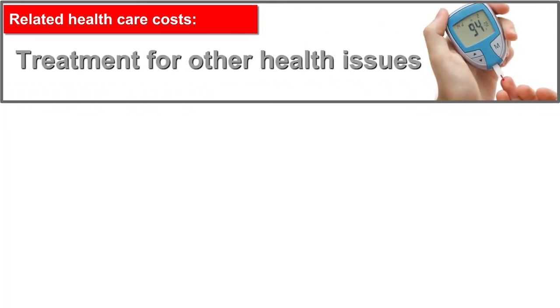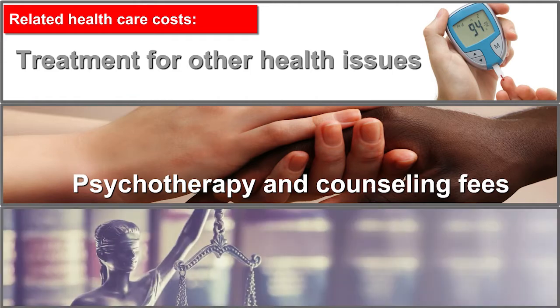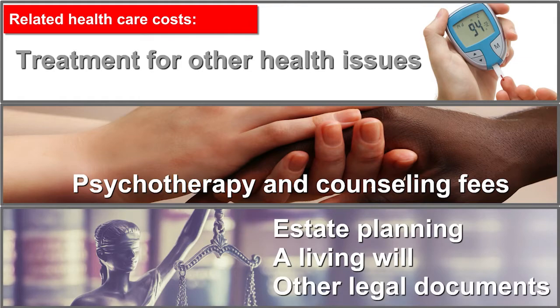There are other costs to consider. Related healthcare costs like treatment for other health issues such as heart disease or diabetes. Many people benefit from professional help to manage anxiety and stress, so they pay psychotherapy and counseling fees. Though there are free options online, many people want professional help for legal matters, so they pay costs for estate planning, a living will, or legal documents.